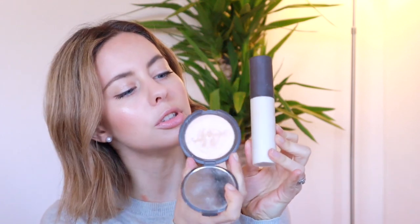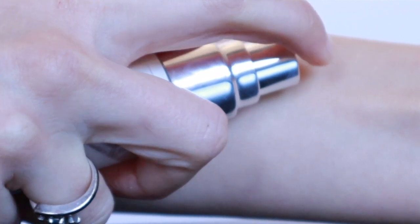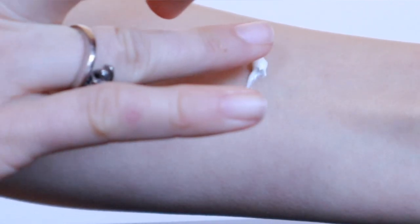One day I will finish it and then I will gladly buy a new one because I absolutely love this product. This one is in the color Pearl. So this is even a little bit whiter. Let's see. In comparison, this is Pearl. I don't know if you can see, but this is Moonstone. So Moonstone is a little bit more yellow than Pearl. Pearl is like an actual white.